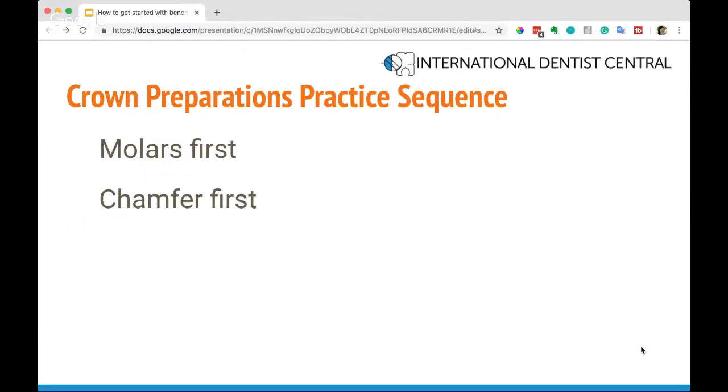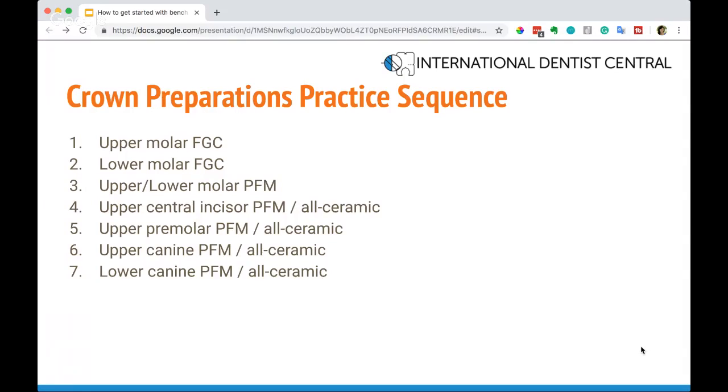Okay, for crowns. Rule of thumb is molars first, chamfers first, which leaves us at upper and lower molar full gold crowns. And then from there, go to upper and lower molar PFMs. The only difference from going from a full gold crown to PFM for molars is the fact that you're going to reduce 0.5 millimeter more occlusally, and you're going to put a shoulder on your buccal and then transition slowly to a chamfer interproximally. The lingual part is the same. So now you're getting shoulder practice in, chamfer practice in, and you're continuing to practice your occlusal reduction and whatnot.